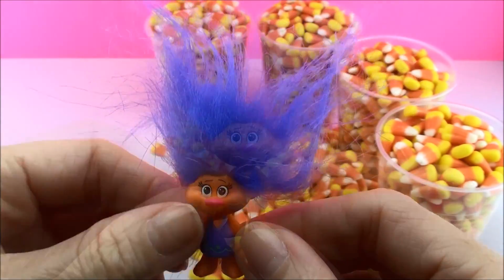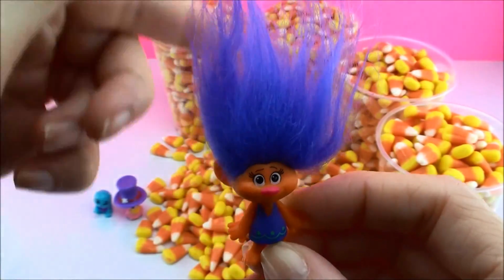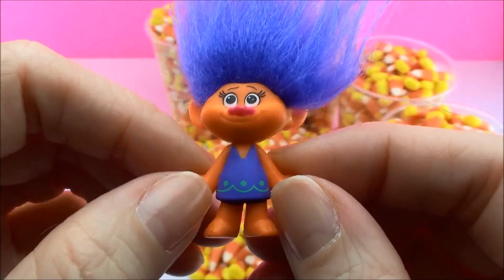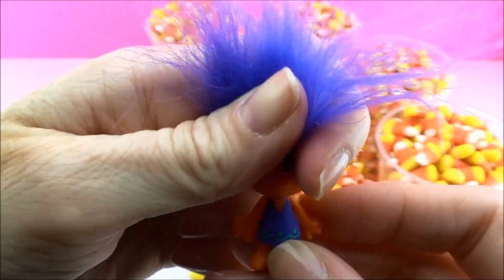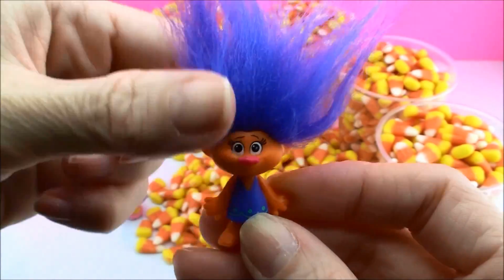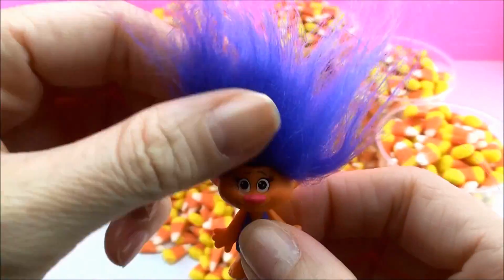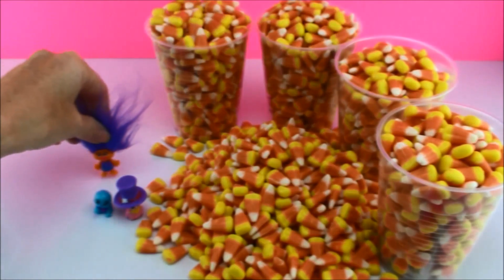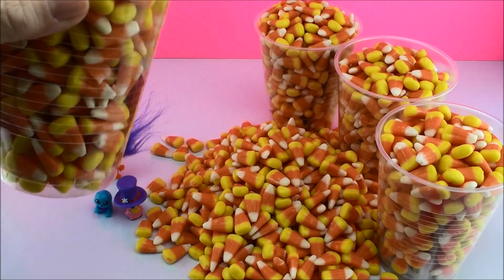Aww. Now this troll has purple hair and an orange body and a purple dress. I don't know her name yet. I know some of the characters, but I haven't seen hers yet. But I really like her. She's super, super cute. Let's see what else we get.